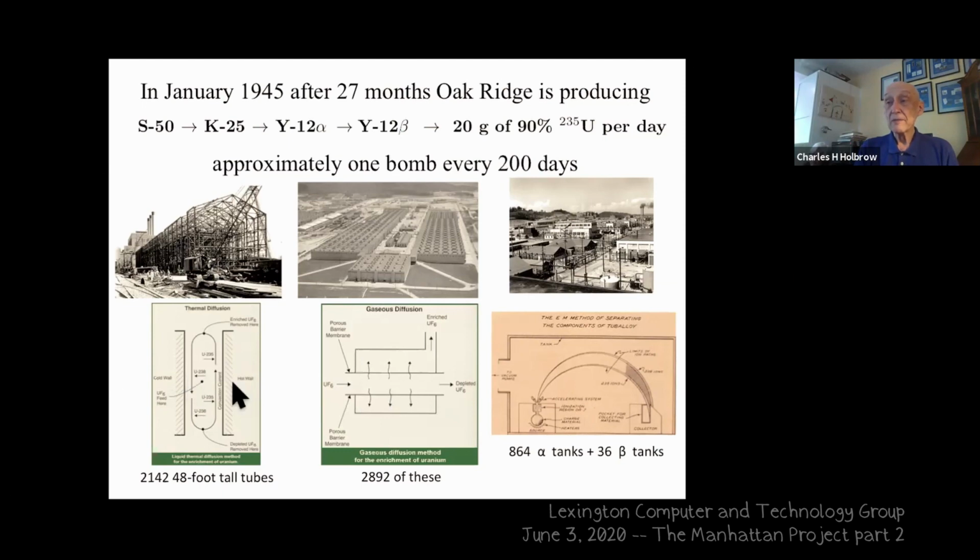One stage was thermal diffusion, and you see a diagram like this, and it says, you're putting stuff in here, and there's some isotope separation so that the lighter U-235 comes out up here, and the heavier U-238 goes down there. But the changes are very small. You need to have 2,142 48-foot tall tubes to go from about 0.75% abundance of uranium-235 to get it up to about 1% abundant. So you're building this huge structure to get about 1% enrichment.